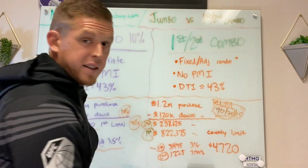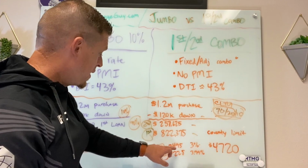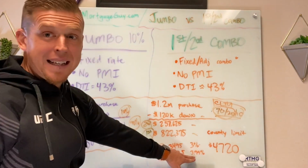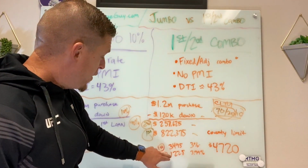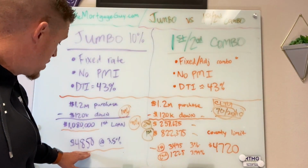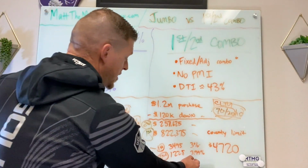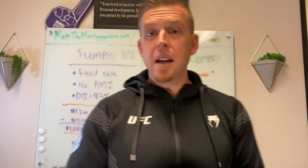Your rate's 3% instead of 2.75. So your 3% first is $3,495 a month. If you've got a 3.99 adjustable, it starts at 3.99. First and second are $4,720. You compare that to the jumbo loan, sure, you save $130, but for how long? Does this adjust after year one? Does it adjust after year two? It's stuff to consider, right?